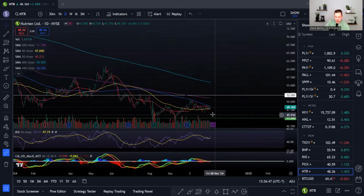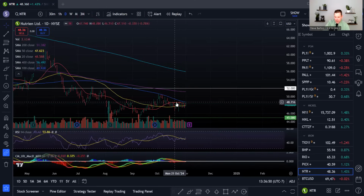And Nutrien fertilizer up 1% for the week. I don't really see any discernible patterns here other than a limit order down at $45.